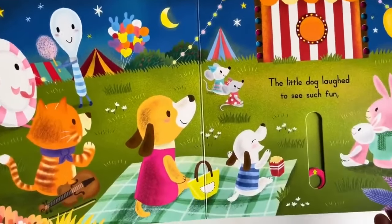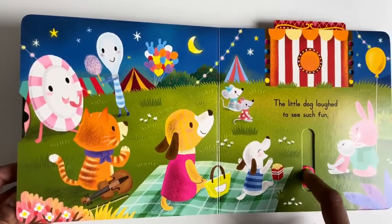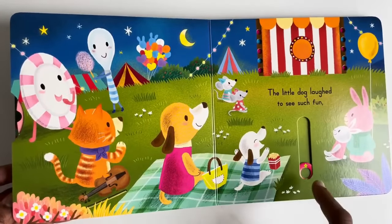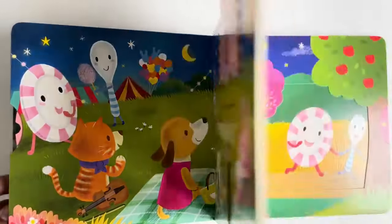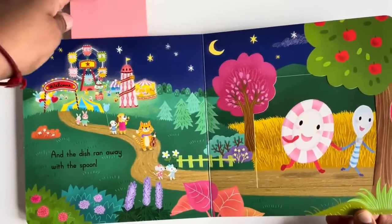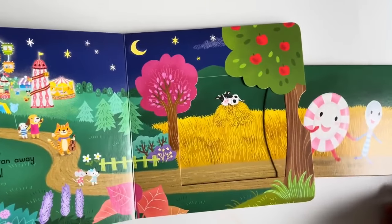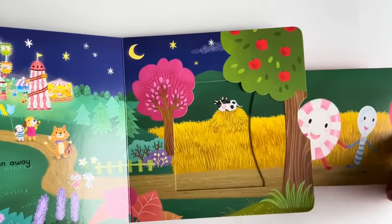The little dog laughed to see such fun. Do you want to see the fun? The little dog laughed to see such fun. On the dish ran away with the spoon.